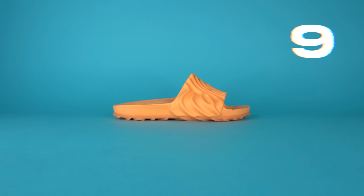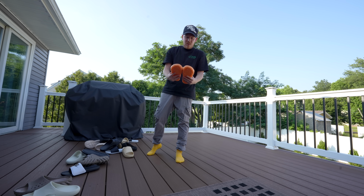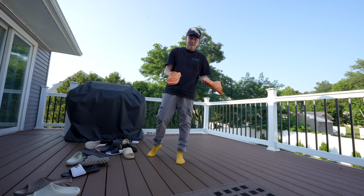And number 9, the Salehi Bembury Pollux Crocs slides. Now these released, I believe, a month ago, and they're completely sold out.